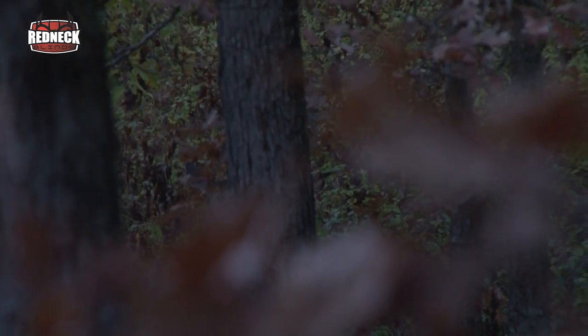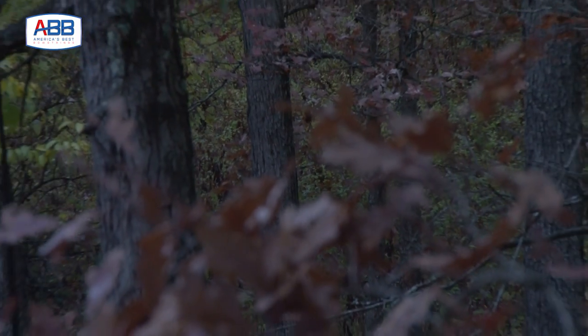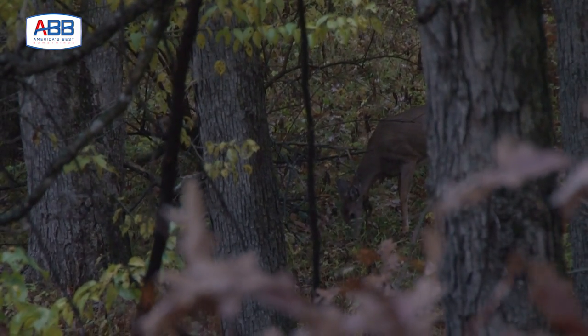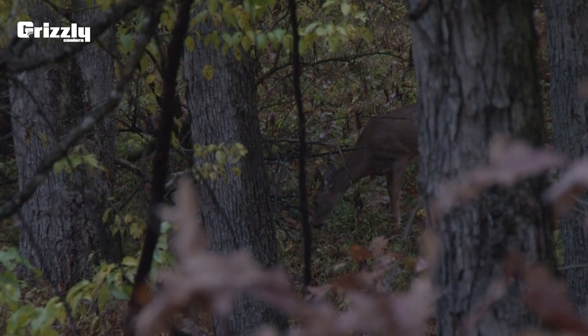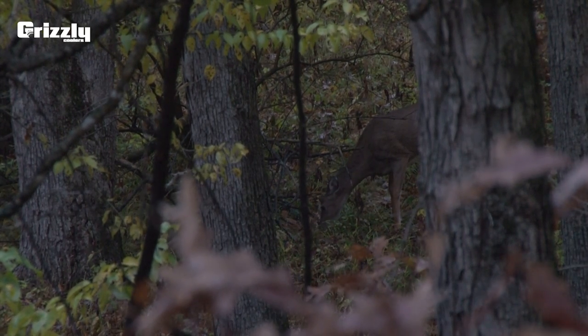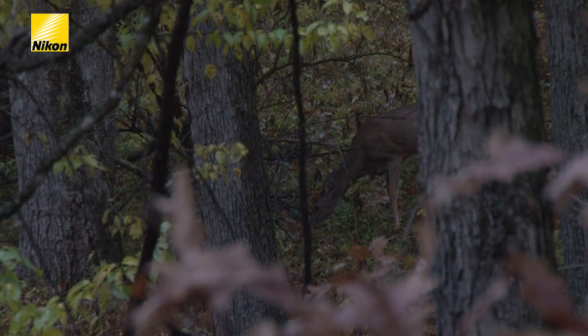That's usually one of the funnest parts for me, to hear that crash, crash, crash, that steady gait of a deer coming. You know, your heart starts to pound. So I'll be using the Nikons a lot more today, just glassing as far as I can see here in the woods, trying to pick up movement.